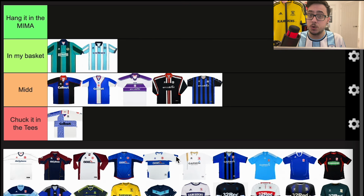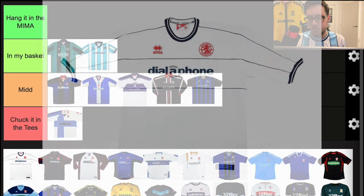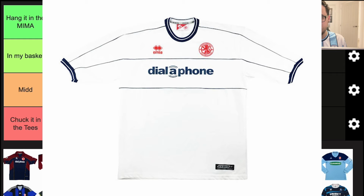Next up, we've got 02/03. Now, I ranked the home shirt mid, and looking back, I actually wish I'd have chucked it in the tees because it was quite a boring shirt. And I'd say the same for this. However, anyone who knows me will know I just love white. I wear so much white. It's an absolute nightmare to keep clean, but it's so smart and clean. And the more I look at this shirt, the more I'm going to put it in my basket.